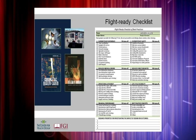Several years ago, I was speaking at the American College of Surgeons, and I heard one of the many presentations, I'm sure that you've heard, already referred to earlier today, about the use of aviation safety checklists in the surgical and anesthesia environment to improve safety. At that moment, it occurred to me that we as architects really need our own flight-ready checklists.